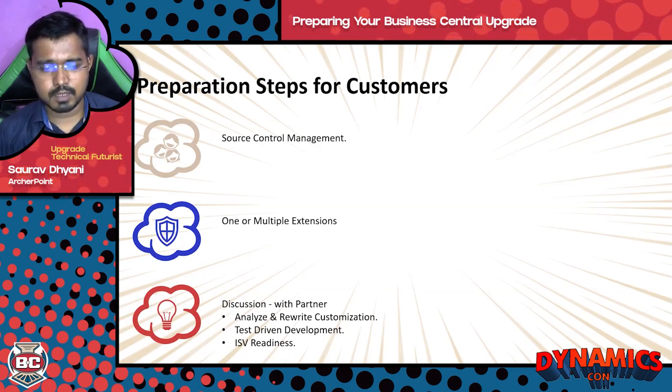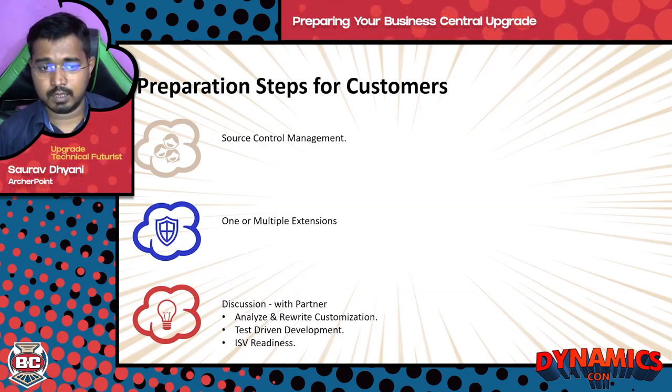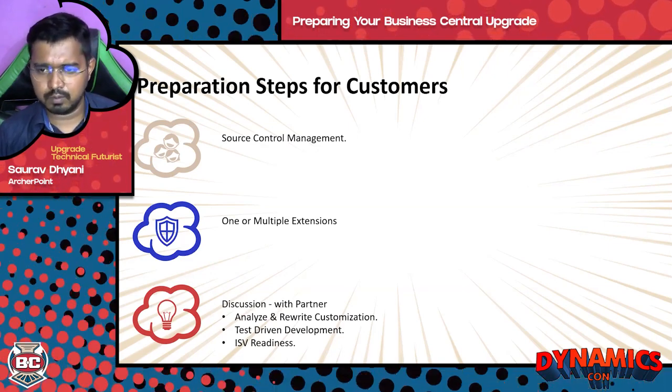upgraded version. But with Business Central 14, there are things that you need to consider and consult your partner about, like how many extensions you prefer, which model you want to go with, and whether there are any rewrites the partner is finding that will be required to make your journey smoother for the future. Are there any customizations which will cause problems on your upgrade journey to SaaS or Business Central 15 or higher? All this will happen between customer and partner, and you need to get into a discussion with your partner to make that journey easier.